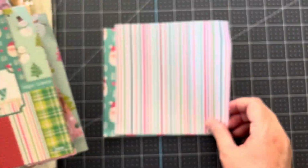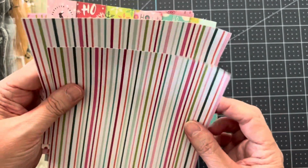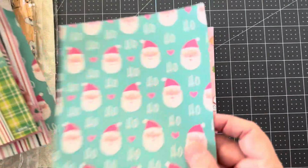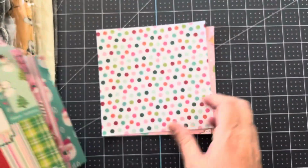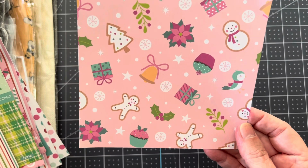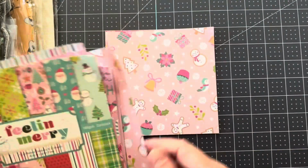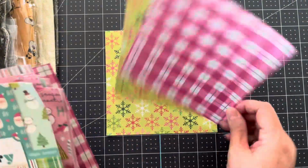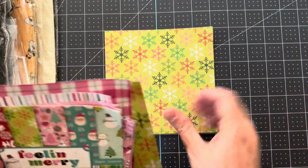This one has the snow people with the Christmas trees. This is full, beautiful paper, guys. And it's not too thin either. Love it. This one says ho, ho, ho. Super cute. Look at that Santa. Isn't he adorable? And the polka dots. And this one has like the gingerbread. I love these. Oh, look at this one.